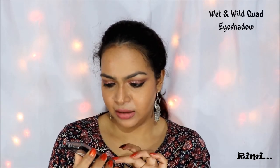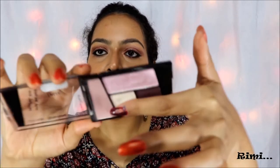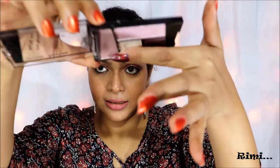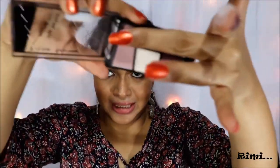So there is another product. This one is Wet n Wild Quad in the shade Petalette. Look at the shadows, man. This is so chunky. Like if I do this, this will fall. Can you see that? Falling? I don't know whether the camera is catching. This is falling. Same with this one.